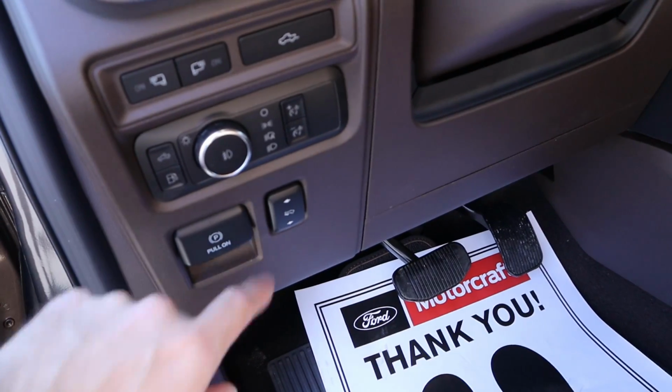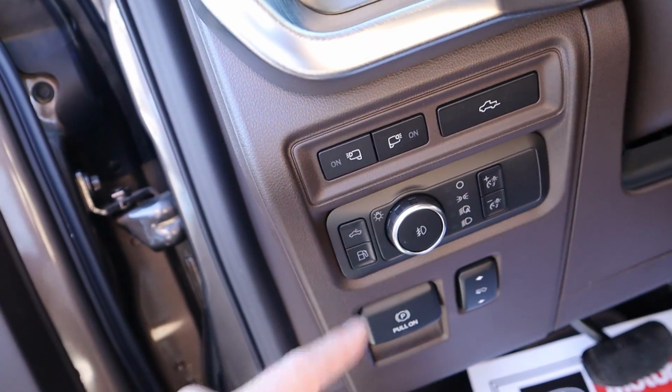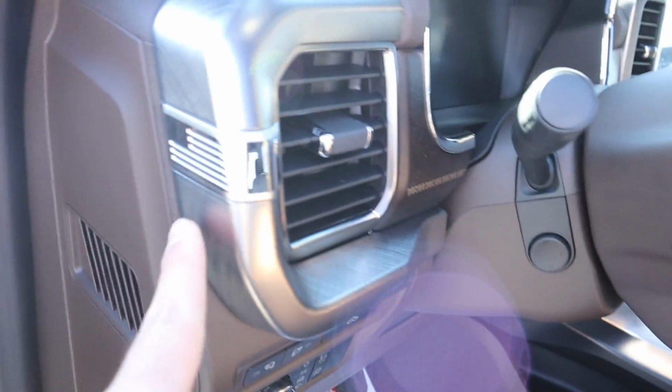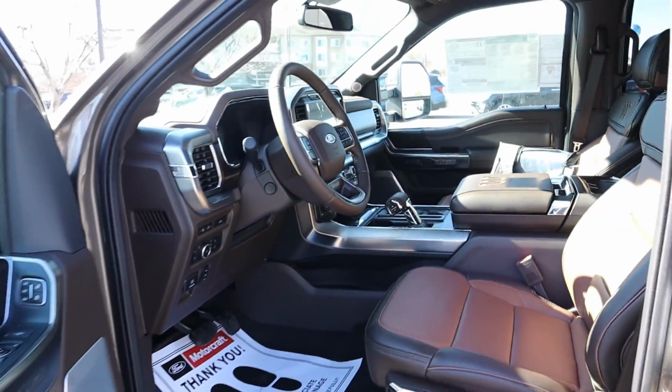Pedal layout. We've got our pedal adjustment right here. Parking brake, light controls right there. You got like the gas cap release, for example, mirror lights, drop down for the tailgate. Steering wheel is power adjustable, and then you guys can see the little American flag here, and then the trim here on the side, and there's room to look before we pop in.